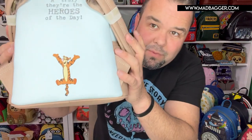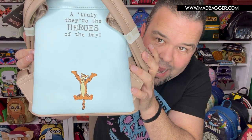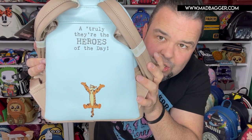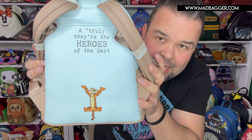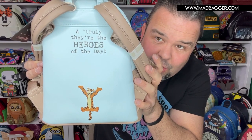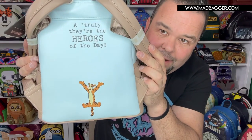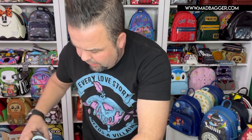Everyone's like, where's Tigger? Boom, there's Tigger right there on the back. Winnie the Pooh and Dumbo always get really cute, inspirational quotes on a lot of their stuff. And this one is no exception. This one also has a really cute quote right there on the back. This is actually embossed on there too, that little saying. Really, really cute. Let's check out the inside.